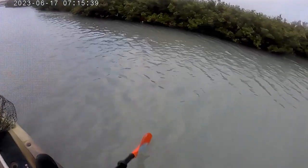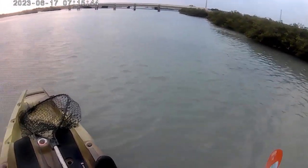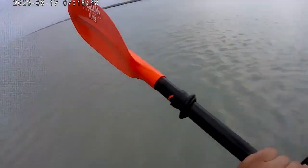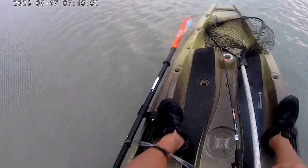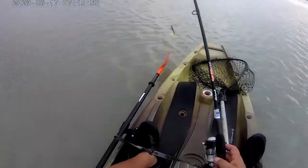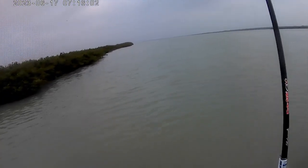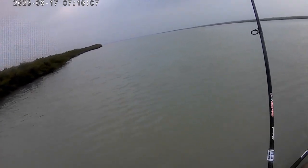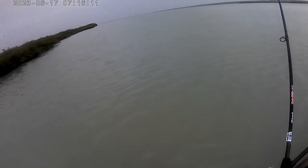It looks so freaking tempting here, look at that. So freaking tempting. They tempt you, these mangroves. But you just gotta be careful with the damn oysters. Oyster beds are all over here, but I just gotta work it.